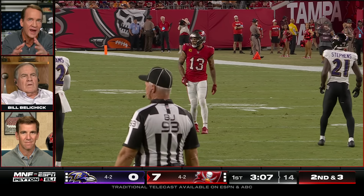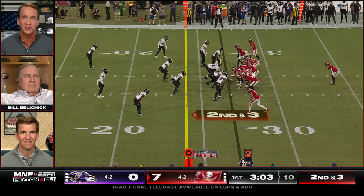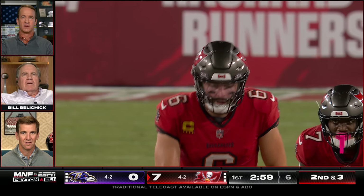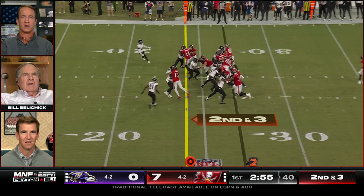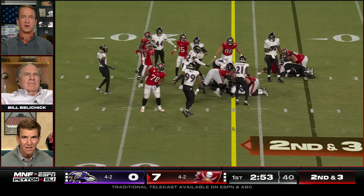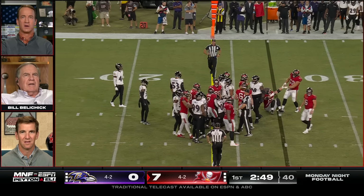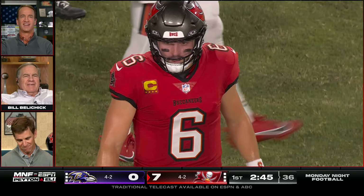Hey, Bill, even when the Ravens collapse the pocket, it's still hard to bring Baker down, even when you get your hands on him. He's strong. Absolutely. He's got really good lower body strength, Peyton. He does an excellent job of shrugging off some of those big linemen that are grabbing at him. He's a hard guy to tackle in the pocket. He's got good quickness, and as you said, really good pocket movement. Not as good as yours, Eli, but still good. Thank you, Coach.